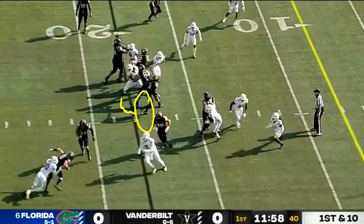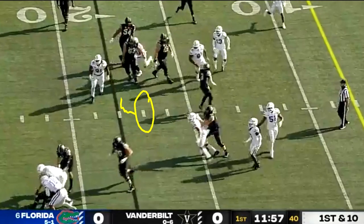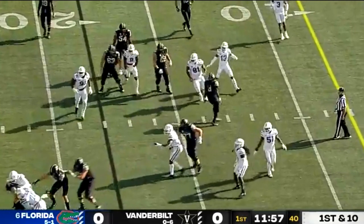We're very happy about that. We'll take that tackle for a loss. But know that next week, you need to make sure you stay at home, especially against a Kentucky team that's going to use all sorts of zone reads and backfield fakes to running backs. Stay at home. Stay in your gap. Eliminate these plays from ever even being possible, because that one could have been a touchdown.